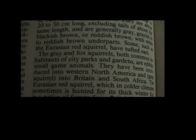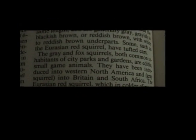Here's a brief statement about the gray squirrels. The gray and fox squirrels, both common inhabitants of city parks and gardens, are edible small game animals.